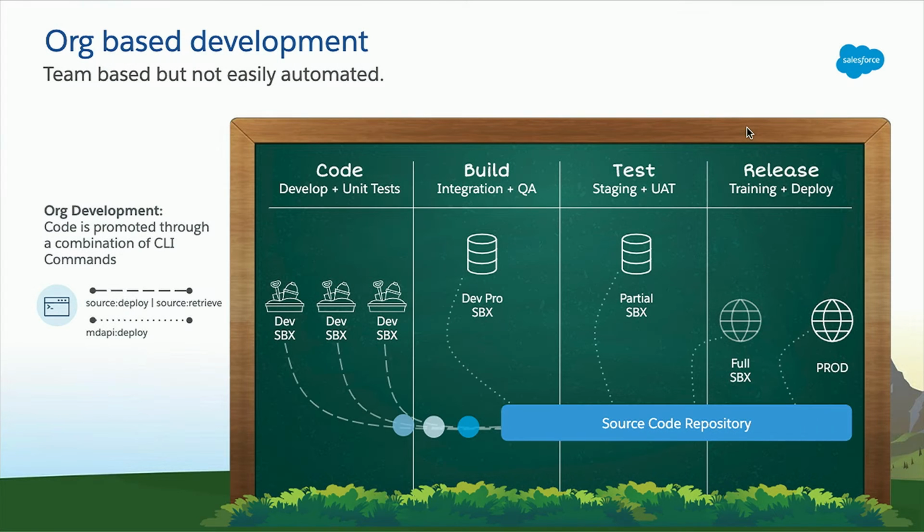You might be in org-based development, which I talked a lot about yesterday in the super session. So you're making changes in sandboxes, you're enabling a version control system, which is awesome. But maybe maintaining those sandboxes is kind of tedious. We are introducing more ways to make sandboxes easier to use, but it's still not that pinnacle of modern software development. But again, we're going to help you get to that next stage.